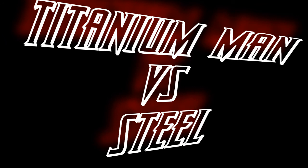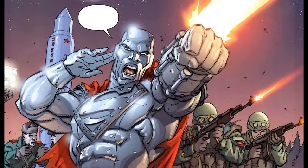So let's move on to his combatant, and that's none other than Mr. John Henry Irons, Mr. Steel. Now, we all know Steel, inspired by Superman. Steel basically made a bulletproof suit of armor, which has all kinds of technology embedded into it. It's basically like an exoskeleton suit that gives him strength and things like that.